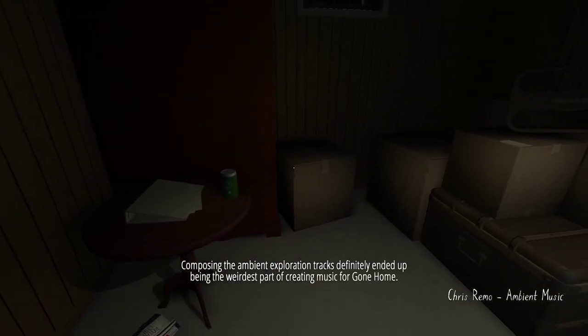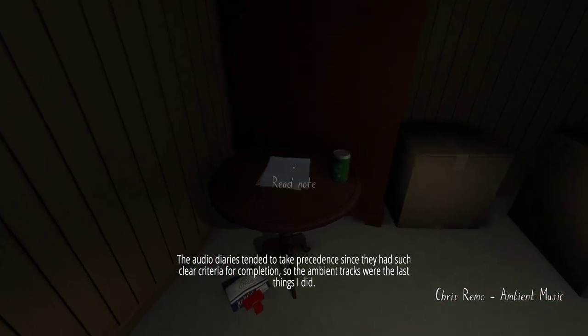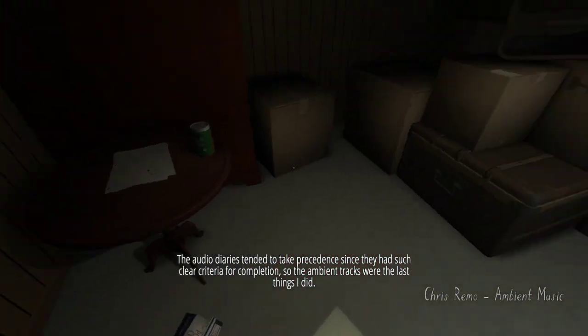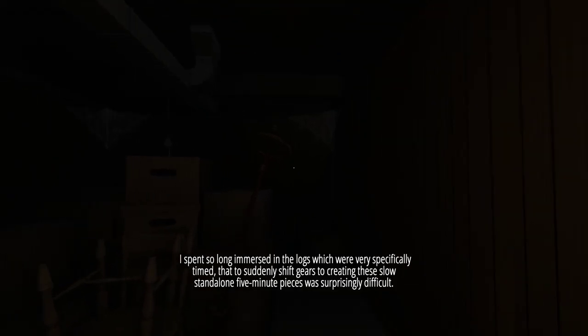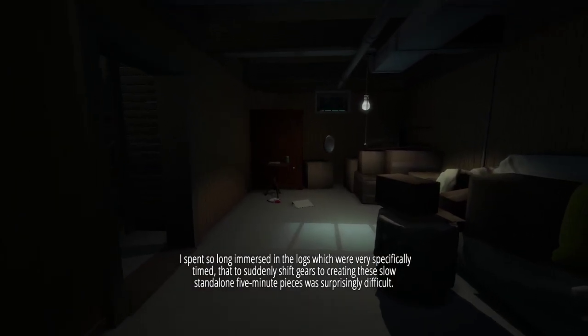Composing the ambient exploration tracks definitely ended up being the weirdest part of creating music for Gone Home. The audio diaries tended to take precedence since they had such clear criteria for completion, so the ambient tracks were the last things I did. I spent so long immersed in the logs, which were very specifically timed, that to suddenly shift gears to creating these slow, standalone 5-minute pieces was surprisingly difficult.